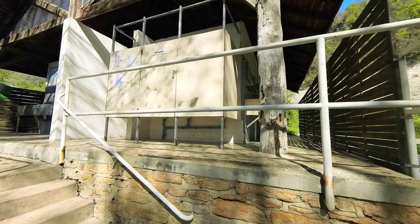So this is really it. Oh, there's a sink, lavabo. And then round here, you've got some laundry. They're not open, that side. And then a washing machine, which we're using at the moment, for a grand total of €5.